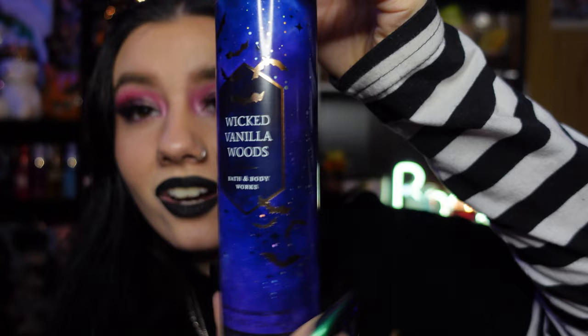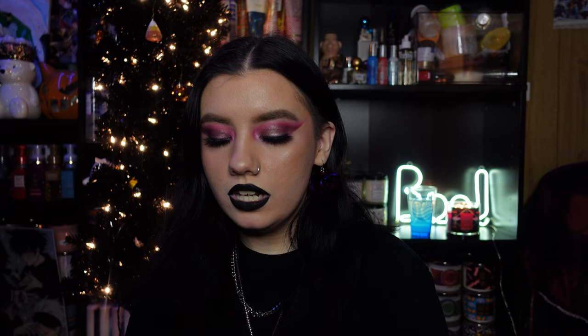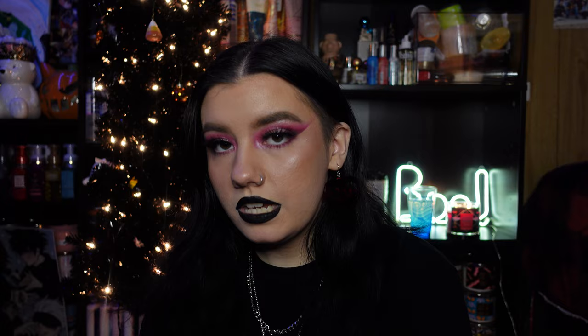So up next, this packaging is simply so daggone gorgeous. This is actually the Halloween fragrance that they brought out from last year, back this year. This is the Wicked Vanilla Woods. It has magical vanilla, glowing amber wood, and enchanted pink pepper. This smells like a very sexy, deep woody vanilla. Like this definitely has more of a Halloween vibe compared to the Enchanted Candy Potion. I'm a fan of the Wicked Vanilla Woods.